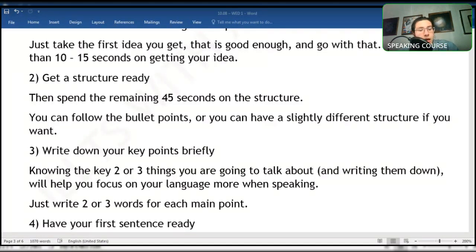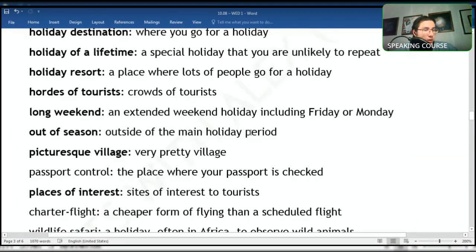Okay, so our 1 minute is up. I'm going to begin speaking, and hopefully you guys are going to be listening. So let's get to it. One second. Wait. Okay, I'm going to pull this up real quick. So these are the words that I'm going to be using.